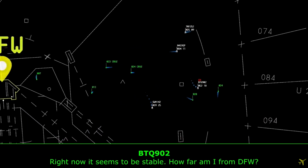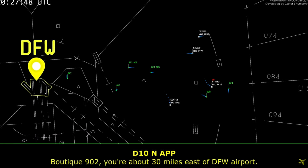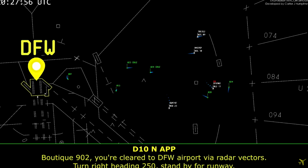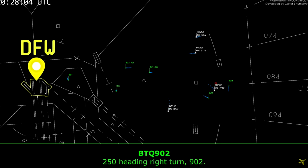Let's see, how far am I from DFW? Boutique 902, you're about 30 miles east of DFW. All right, let me turn around and go back to DFW direct. Boutique 902 is cleared to DFW Airport via radar vectors. Turn right heading 250, expect the runway. 250, right turn.